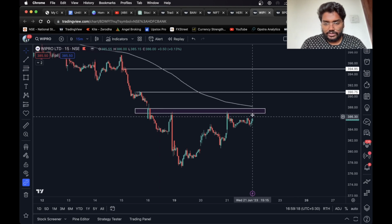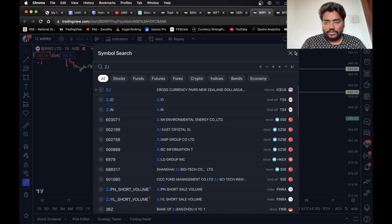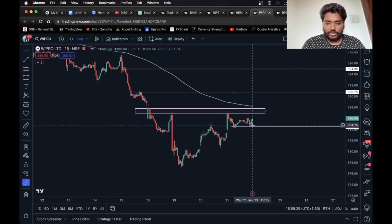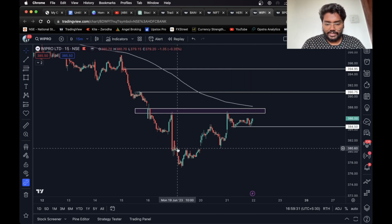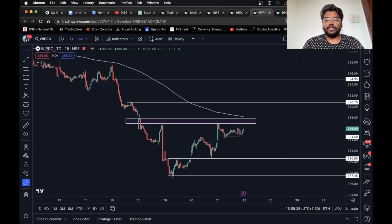What you can do is, once the stock goes up and gives a bearish sign, you can just wait for it to break this level. Once the stock breaks this level, a short entry can definitely be taken and this can be the first target and this can be considered as the second target.